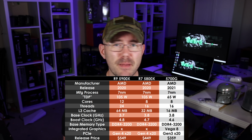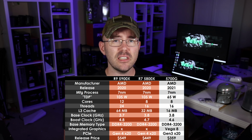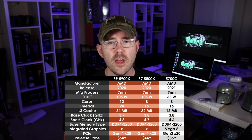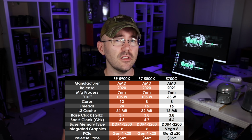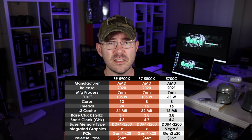Taking a look at the spec sheet real quick, the 5700G rocks 8 cores and 16 threads of that Zen 3 architecture that we have come to know and love. However, we do see half the amount of L3 cache when compared to the 5800X, which could come and bite us in the butt with the rest of our testing today.